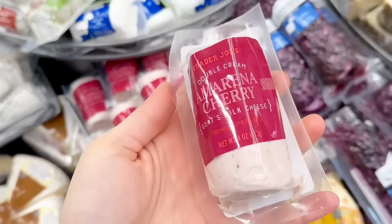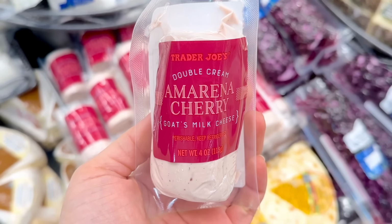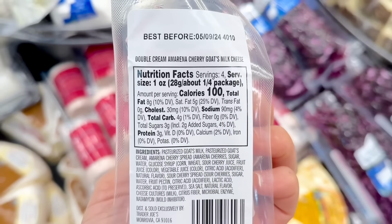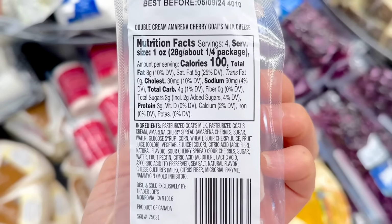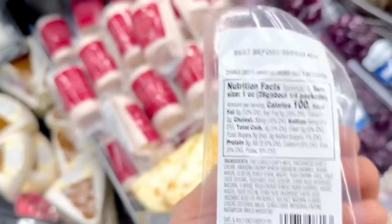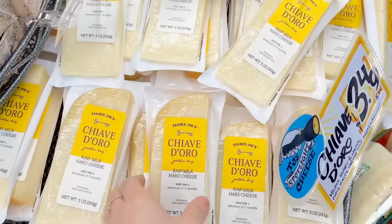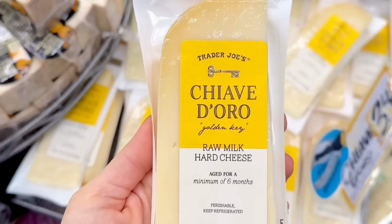The double cream Amarena cherry goat cheese is back. This one is a sweet cheese, and this is 4 ounces. I love when cheeses come in smaller packages because then I feel like I can actually finish it. And this is $2.99. Also back is the Chiave Doro raw milk hard cheese.